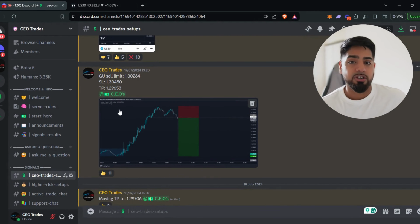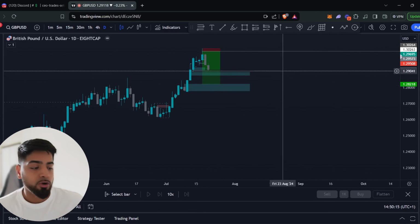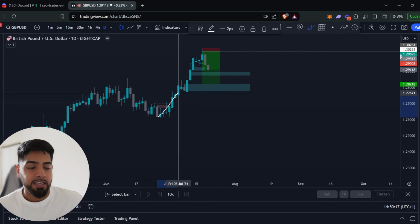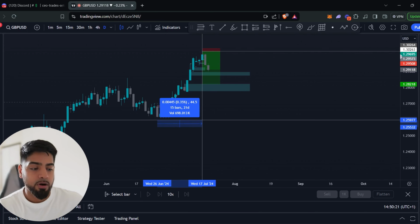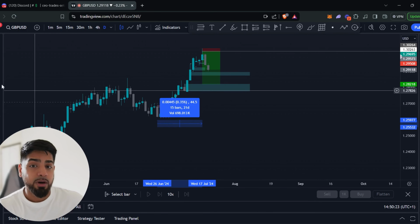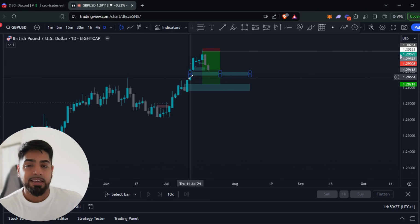So let's jump onto the chart so I can give you guys a detailed breakdown into, again, exactly why we took this trade. See, GU is absolutely bullish on the daily. We have just been climbing and climbing and climbing on the daily for the past 21 days. So 3 weeks worth of climbing to the upside. And that tells us that GU is super bullish.